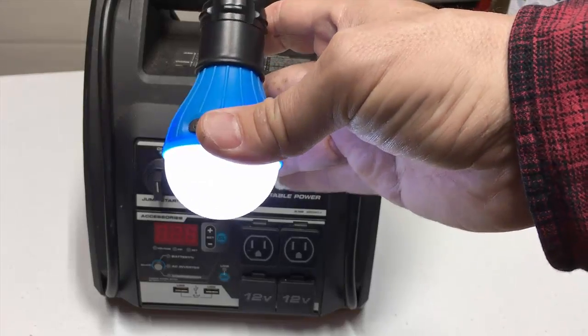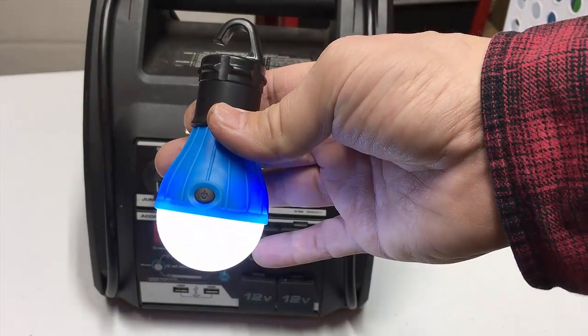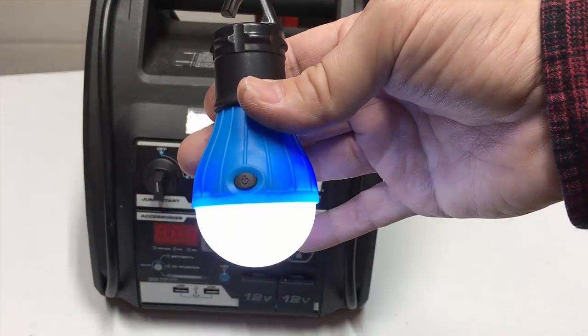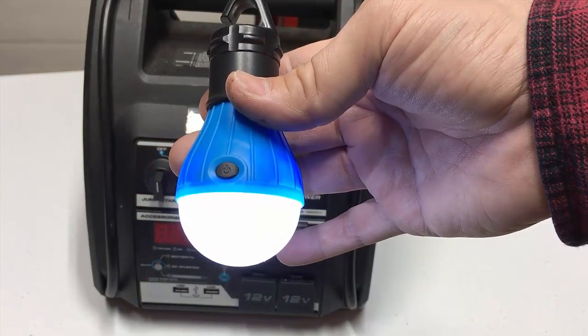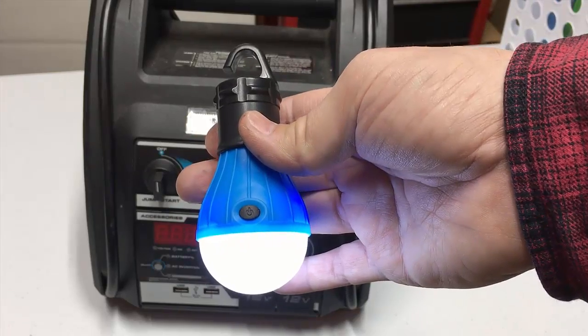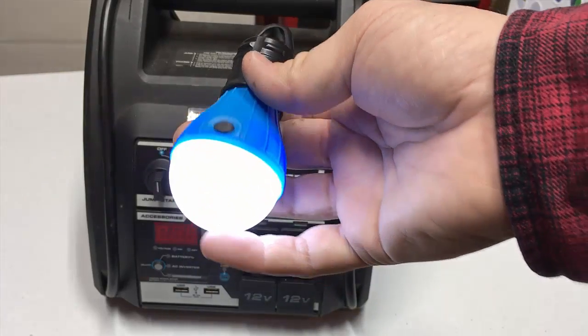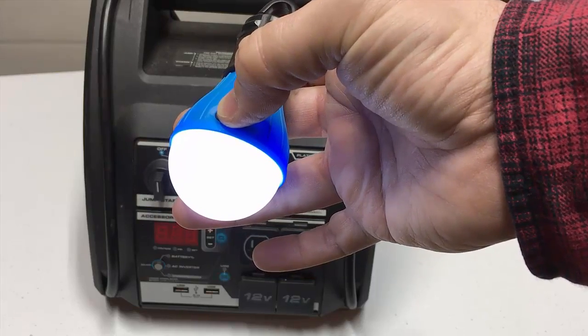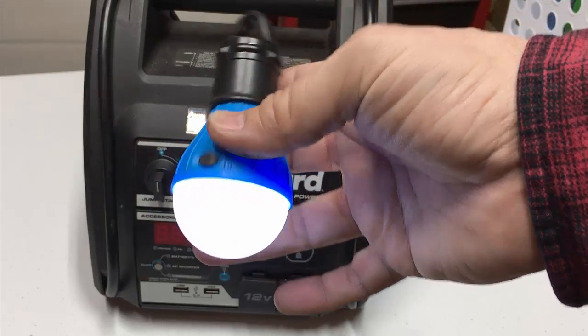On high mode, it's really too much in the van. I use it when I'm working on the car. In fact, you'll see earlier in the video where it's hanging under the hood, so it makes a good little work light, keeping your car. It's good for reading. Really, in my van, I'm able to set it on low and sometimes even put a hat over it, and that's plenty of light.